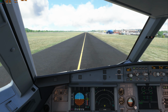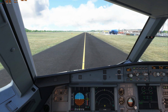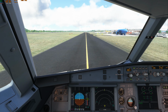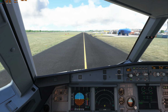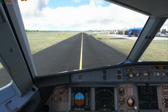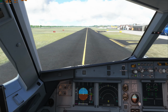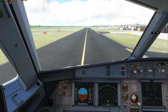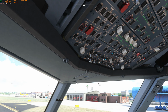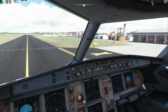Taxi it in. Edinburgh's always quite windy when it's coming from that direction. Alpine 45 Echo, taxi stand 10 via Alpha and Foxtrot. Alpha Foxtrot stand 10, Alpine 45 Echo, thanks. EZY14, request taxi. EZY14, taxi holding point Delta 1, runway 24 via Golf, Mike and Alpha. Delta 1 for 24 via Golf, Mike and Alpha, 3214.